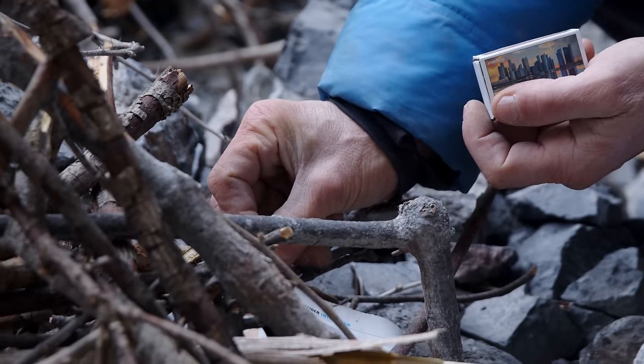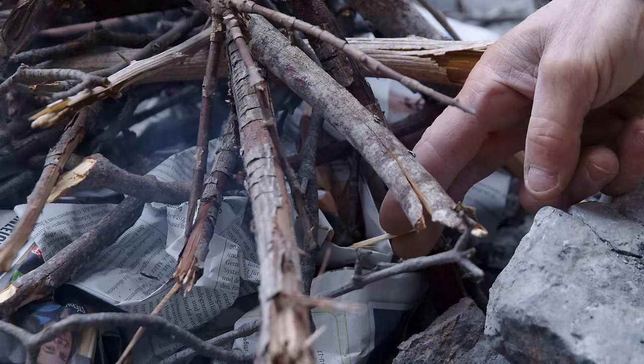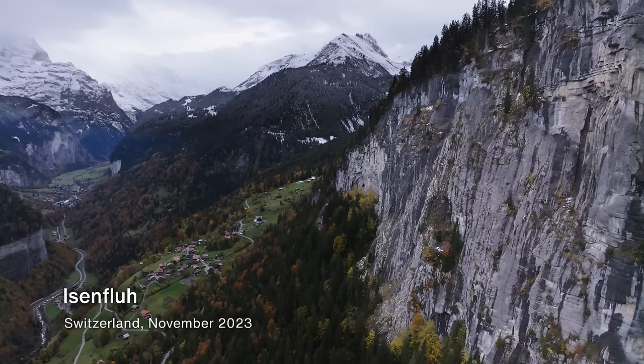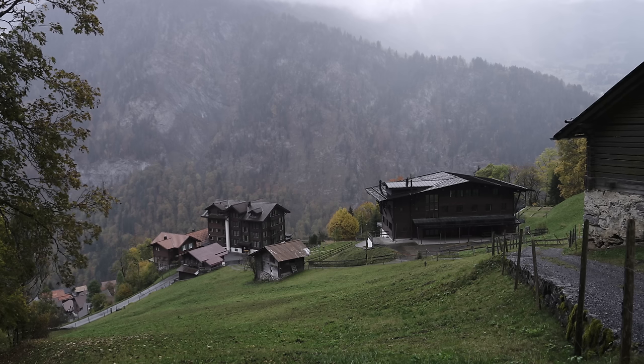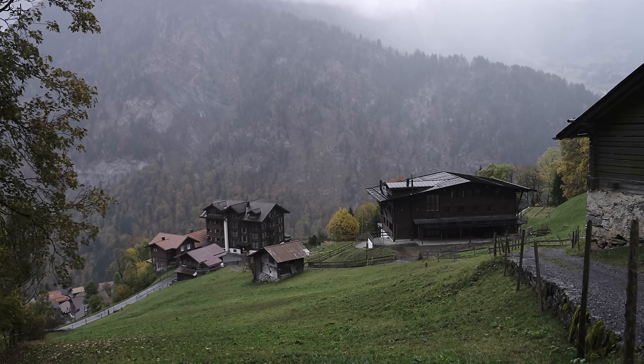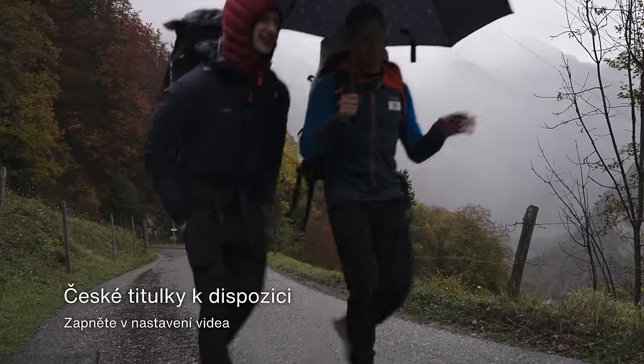We are right now in Isenfluh. The rock is named after a little village just below us. And the next bigger village would be Interlaken, so it's quite close to civilization. And the first to discover it was Michal Pitelka, who is a Czech as well.